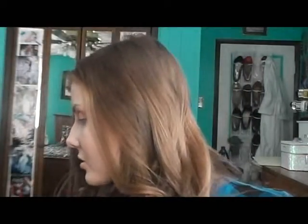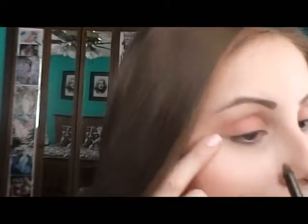So, now I'm going to go in with liner, and I'm actually going to be using my brown Victoria's Secret eyeliner. It's just a deep brown eyeliner, and I'm going to line my top and lower lash line. So it should look like that, and then I'm just going to take a little pencil brush and going back in with the Frappe color, I'm just going to run that along my lower lash line.